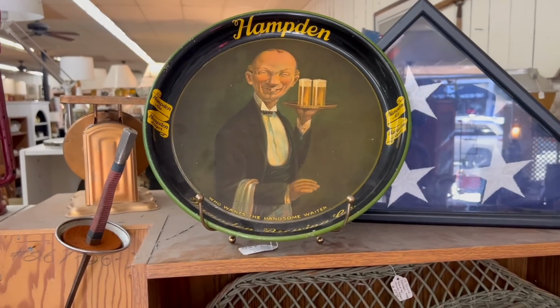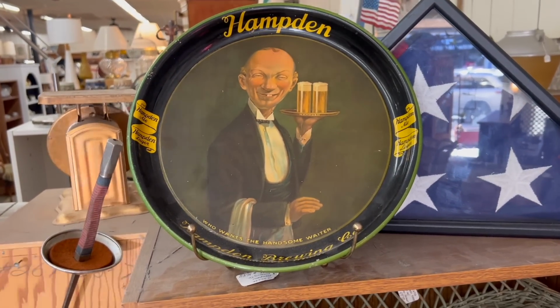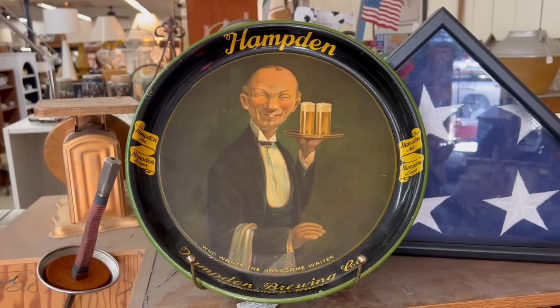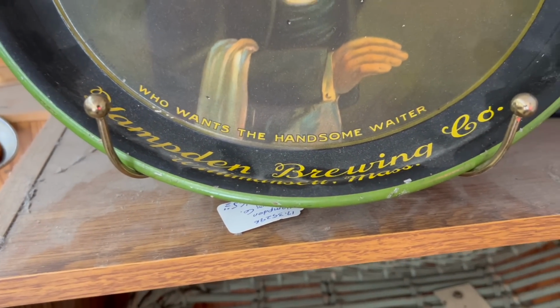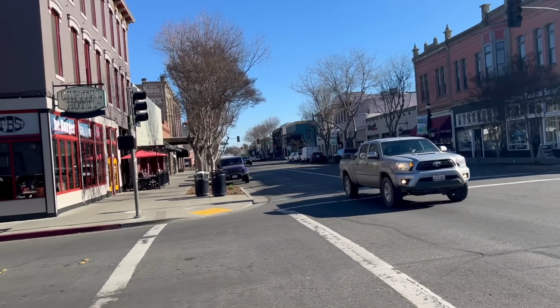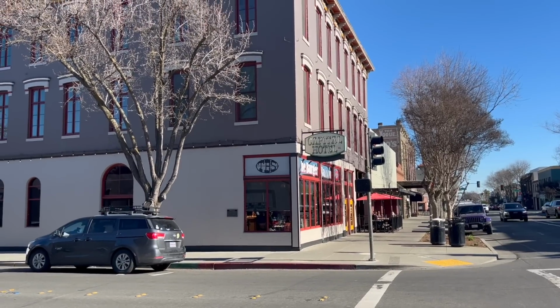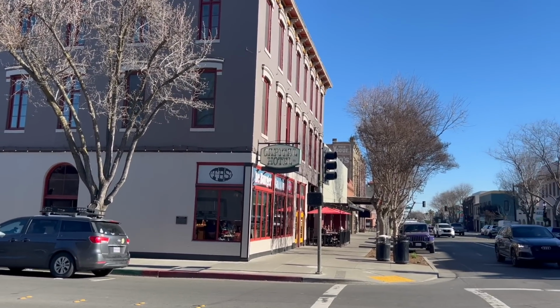This is one of the funnier beer trays from the 1930s or so. Who wants the Hampton waiter? The Hampton waiter is the handsome waiter. Says so right there. A walkable town with Victorian buildings in California is actually something of a scarcity. And there are the antique stores here, I'm noticing. So Woodland is a place we'll have to come explore some more.